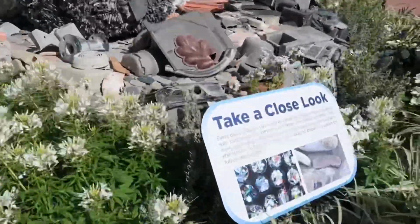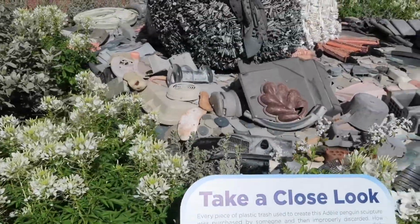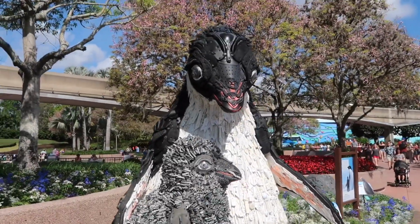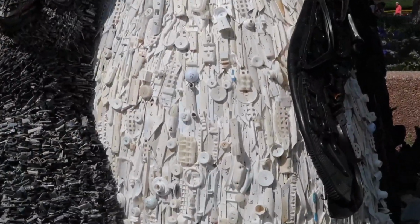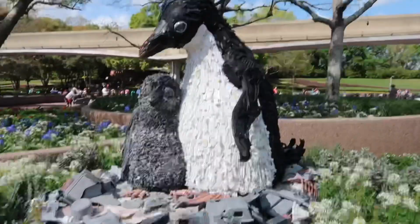So there's like bottoms of shoes, a bunch of trash. There's a shoe right there. There's penguins. That's really neat. A few golf balls. Wow.